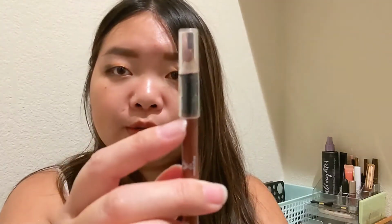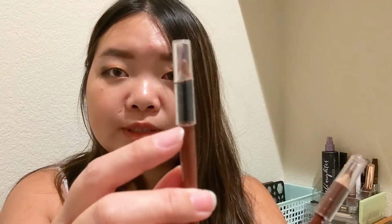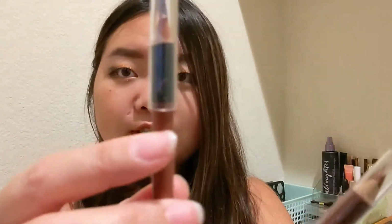So my goal was to get the cap below the black line, which I have done on Willow. I know you can barely see it, but like I have. So I've met my goal on this one. There, you can see it better now. And this is like a nice lip liner to kind of even out the skin tone on my lips, because I feel like my top lip is darker than my lower lip.